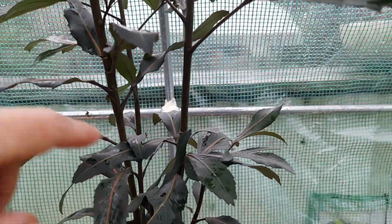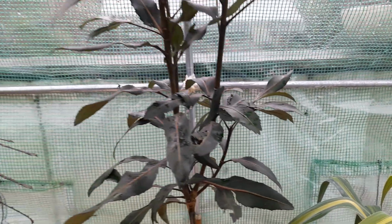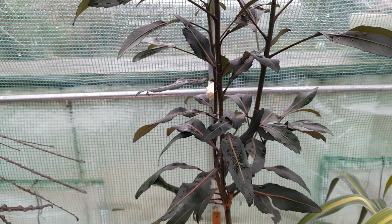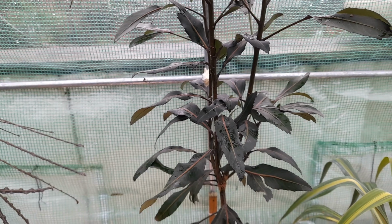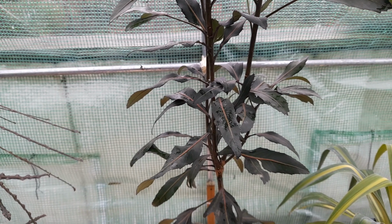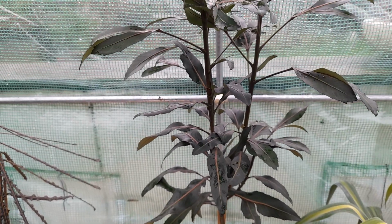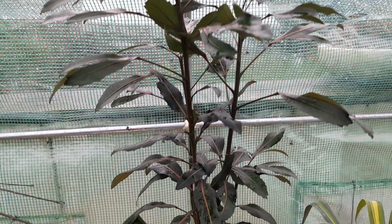Multi-stemmed. We've got 3 big stems and a smaller one coming at the side as well, so a nice little bushy shrub. Like I say, it says 2 meters, so 6 or 7 foot. I'm guessing it's going to be a fairly slow grower, but when you've already got a couple of foot on it, that's a good head start. Like I say, I thought it was a pretty good price for a tenner.